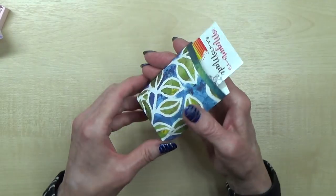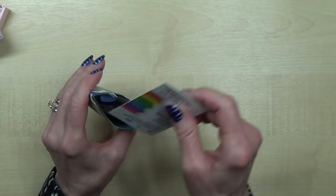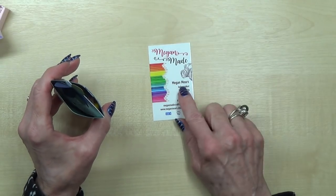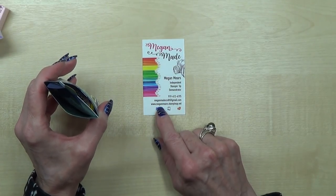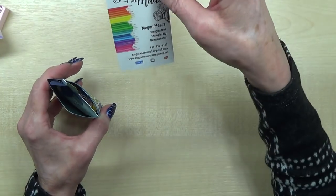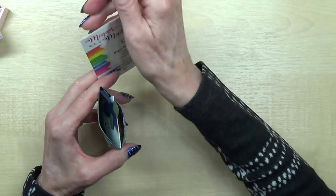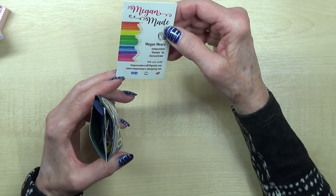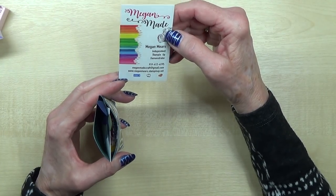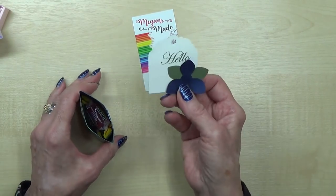Right, here's another one. Oh, I wonder if that's a box inside. This is made by Megan Mears. Oh, somebody from the States, is it? Looking by the telephone number. Doesn't say where she is, but I suspect she's from the States. You correct me if I'm wrong if you're watching this, Megan.